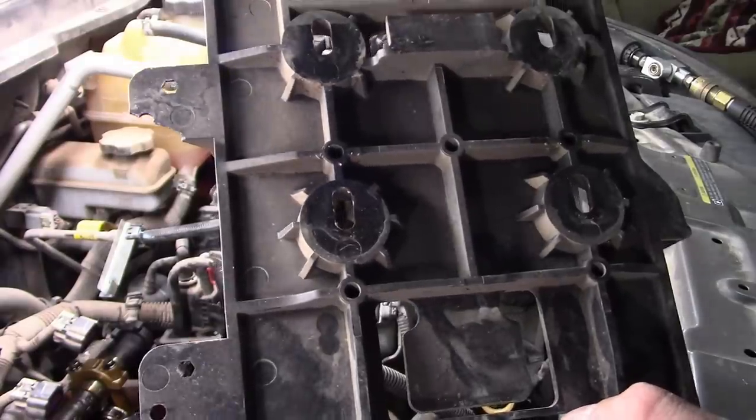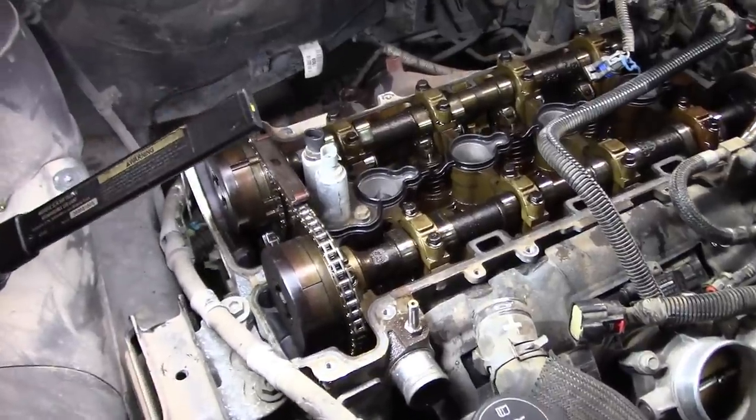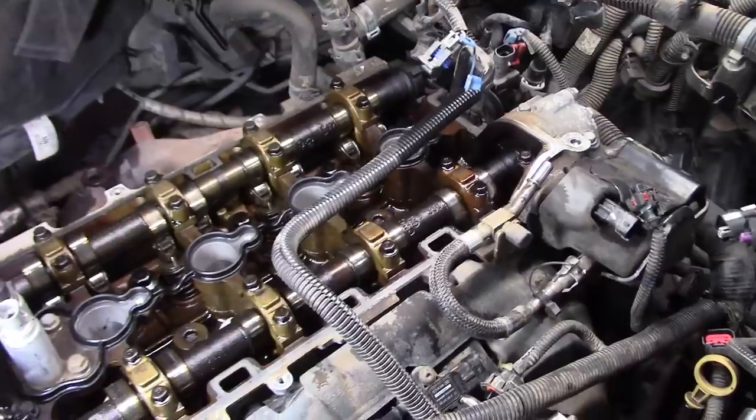Off to a bad start, people. Bad start. Okay, we're getting somewhere. Got the wiring harness mostly loose, so we'll just peel the whole thing off and kind of tuck it over there on the driver's side.